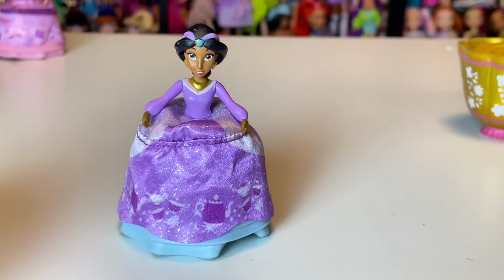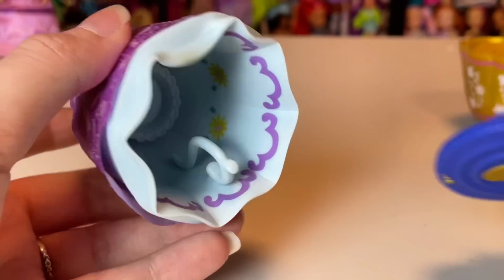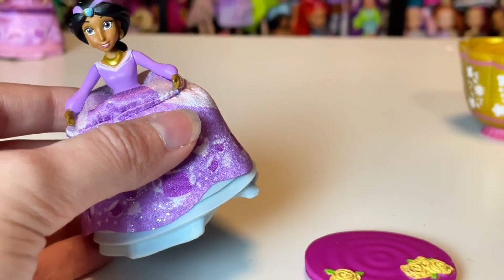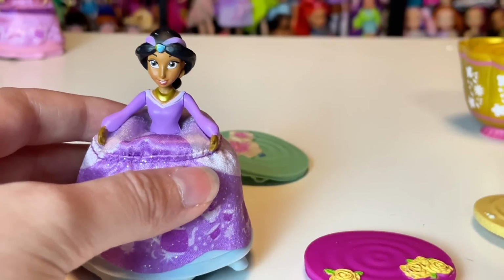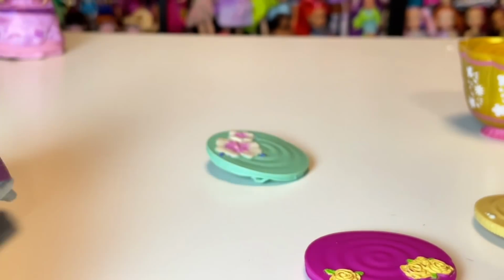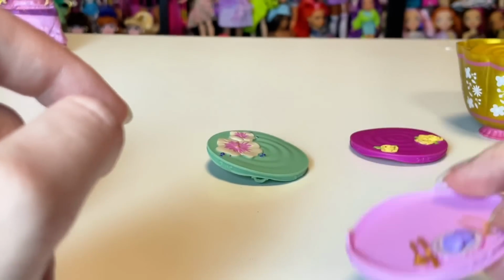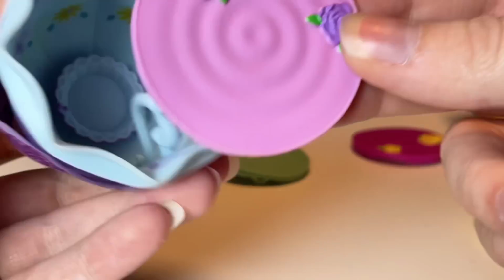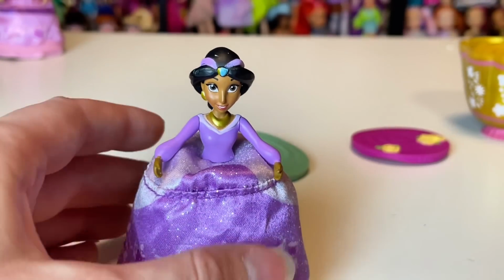Okay, then we have Jasmine. I don't believe I have all of these for everybody, and that's going to complicate this quite a bit, because I'm going to be kind of guessing what goes to whom. Oh, wait, I think I do actually have everybody. Hold on. That's probably Tiana. Jasmine, I don't know. This is probably Megara, or this could be Megara. See, oh, I don't know. I guess this could be Jasmine. I'll look into it. Don't worry.